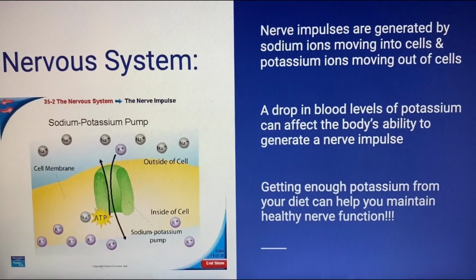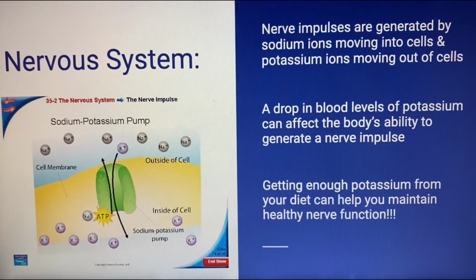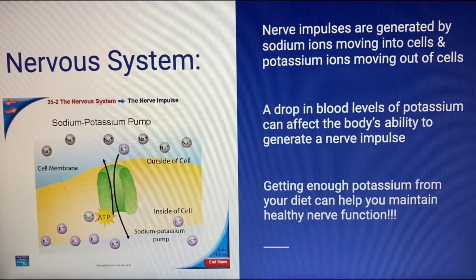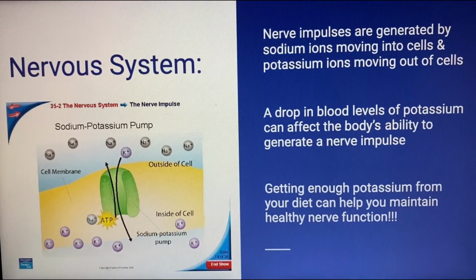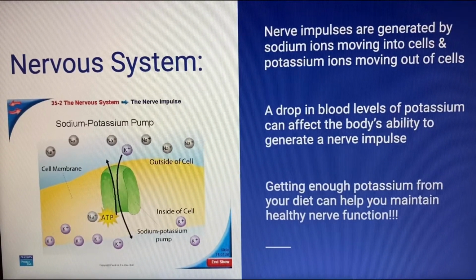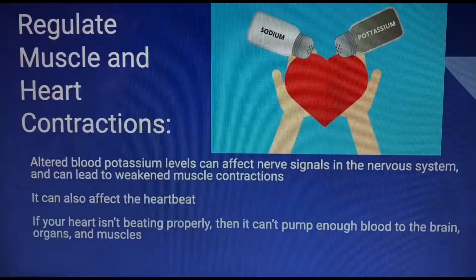Potassium also works in the nervous system. Nerve impulses are generated by sodium ions moving into the cells, and then potassium ions moving out of the cells. So if you have a drop in your blood levels of potassium, it can greatly affect the body's ability to generate a new nerve impulse. So you have to get enough potassium from your diet to help maintain good, healthy nerve function.